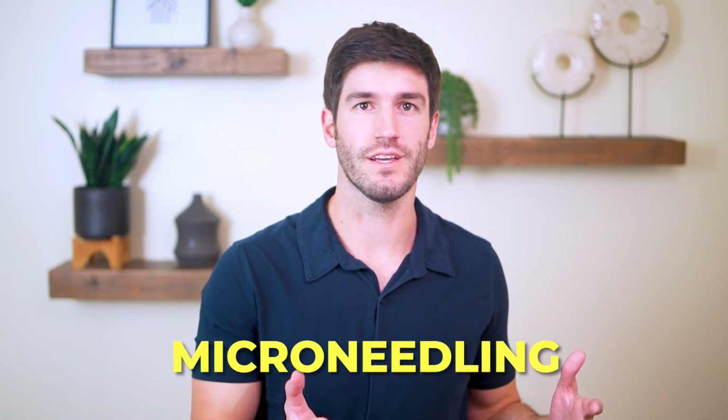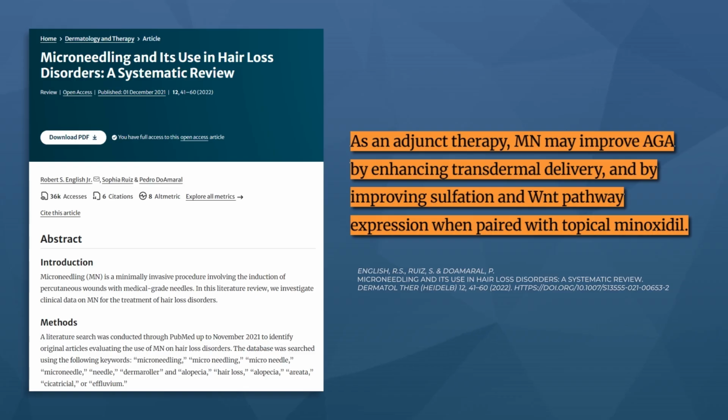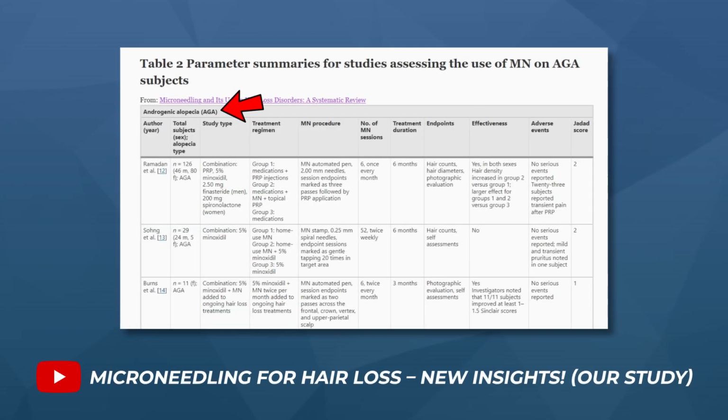Now, microneedling helps to enhance both the penetration and the activation of minoxidil. And clinical studies suggest it can potentially double that drug's effectiveness. If you want to learn more about that, along with the proper needling depths and frequencies, check out our video covering our published literature review on microneedling for the use of hair loss disorders. So, is there anything else Bryan might want to do to further enhance minoxidil's efficacy in his topical?